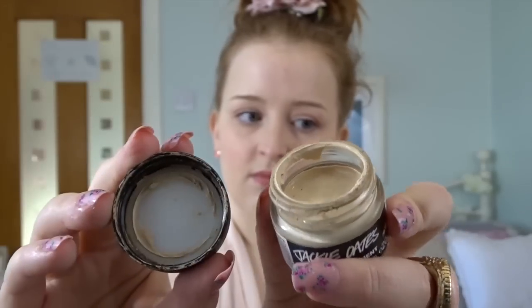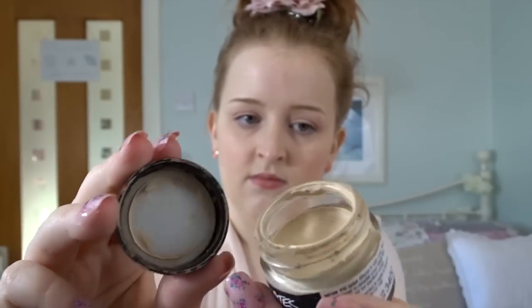Next thing I want to mention to you today is the Lush colour supplements. Mine is in the shade Jackie Oates, and it's a really light colour, particularly for people who've got English rose skin. And what this is, it's a foundation kind of product, so it's not as heavy as a usual foundation, but it's very good for a starter foundation.